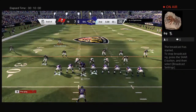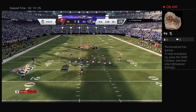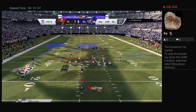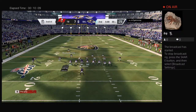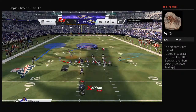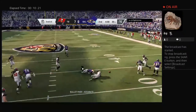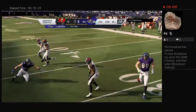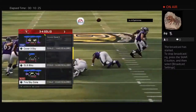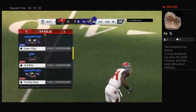Ball on the 30. They'll come up with a second and five. Get ready. Throwing is Jackson, and that is incomplete. A lot of force bearing down on him there. He could not hang on. It's third down. Nice play there to force the incompletion.